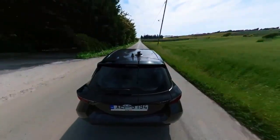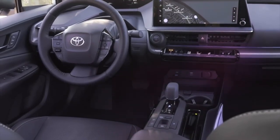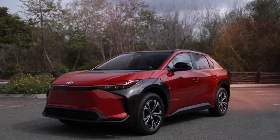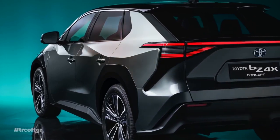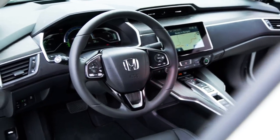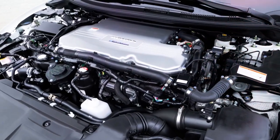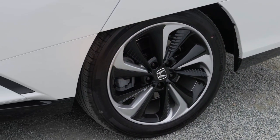Hydrogen cars currently available. Since 2015, 3 hydrogen-powered cars have been offered for sale from 3 different car companies: the Honda Clarity Fuel Cell, the Hyundai Nexo SUV, and the Toyota Mirai. But Honda has now ended production of all models of the Clarity, and Hyundai has sold fewer than 1,500 Nexo SUVs thus far.